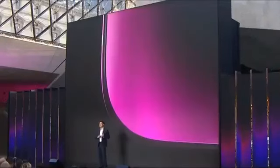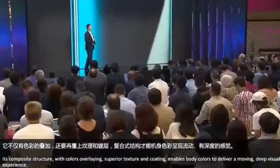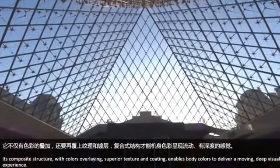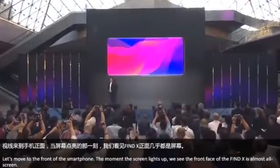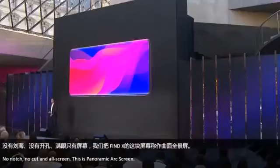All four sides allow the color to flow like water and shine like crystal gem. The advanced 3D streaming layer technique was used. Its composite structure with color overlaying superior texture and coating enables the body color to deliver a moving, deeper visual experience. There is no notch, no cutout, all screen. This is panoramic arc screen.